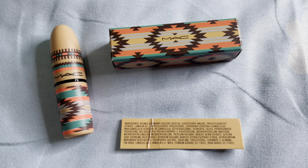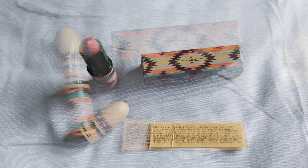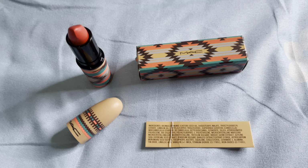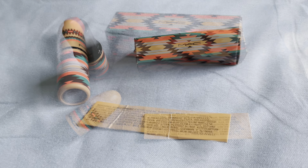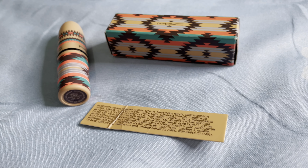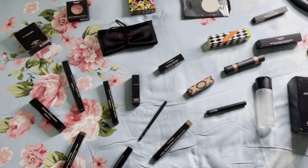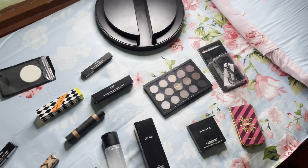And I also have here the MAC Amplify Lip Pen. And this is how it looks from the inside. Painted Sunset Lipstick, Amplified Cream. So just a quick recap, these are everything that's inside my makeup bag.